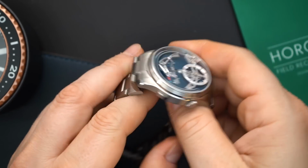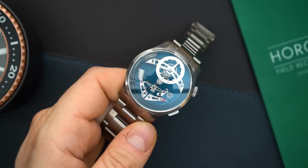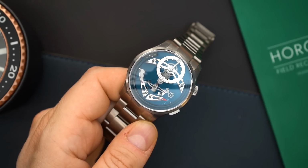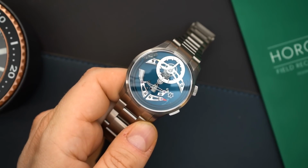Very nicely sized crown. Now, Christopher Ward, no strangers to making halo watches for their brand. They've come out with jump hour watches. They've come out with really special watches that they did with Armin Strom, and those were really well priced. In fact, this watch is the first watch that I've bought from them that is a halo watch.